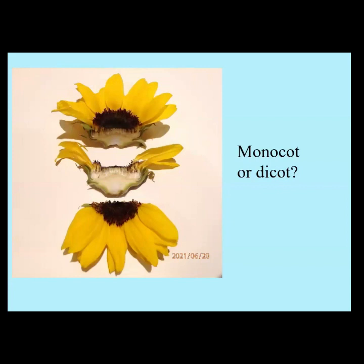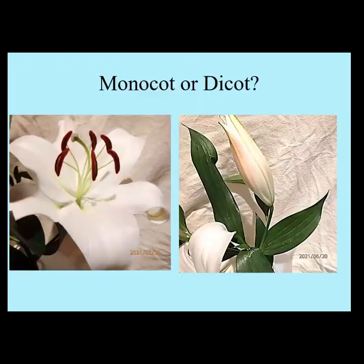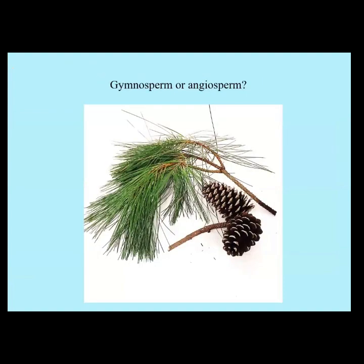Netted venation, right? And even if you look at the itty bitty flowers, the disc flowers have little fine tips on the corolla, the tubular corolla, right? Okay. What about the lily? Monocot or dicot? Monocot, all right.